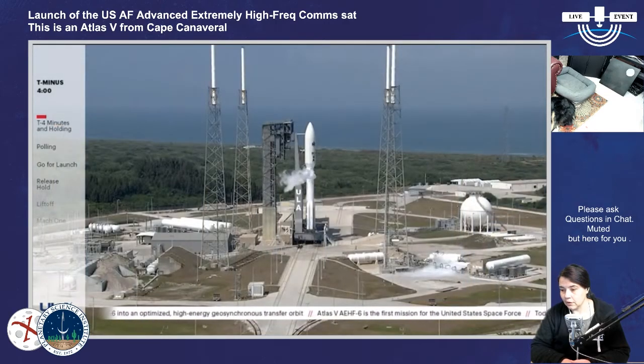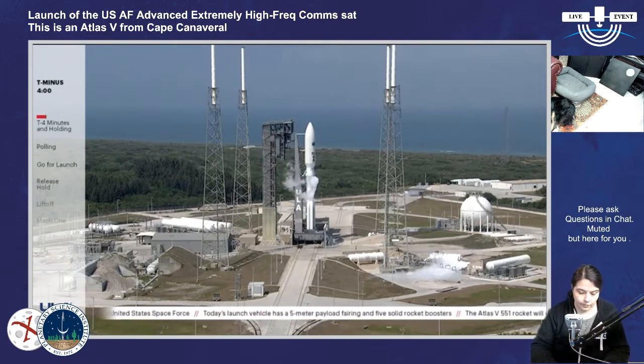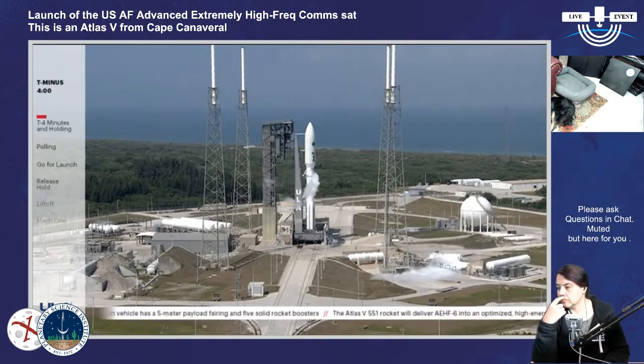Atlas Mission Control. Launch conductor Scott Barney is guiding the launch team through the steps to safe the rocket and pad systems following the unplanned hold called at T-minus 46 seconds. Meanwhile, engineers are examining the cause of the countdown stoppage. We are still sitting at T-minus 4 minutes and holding, and we will pass along a new T0 when it's available.